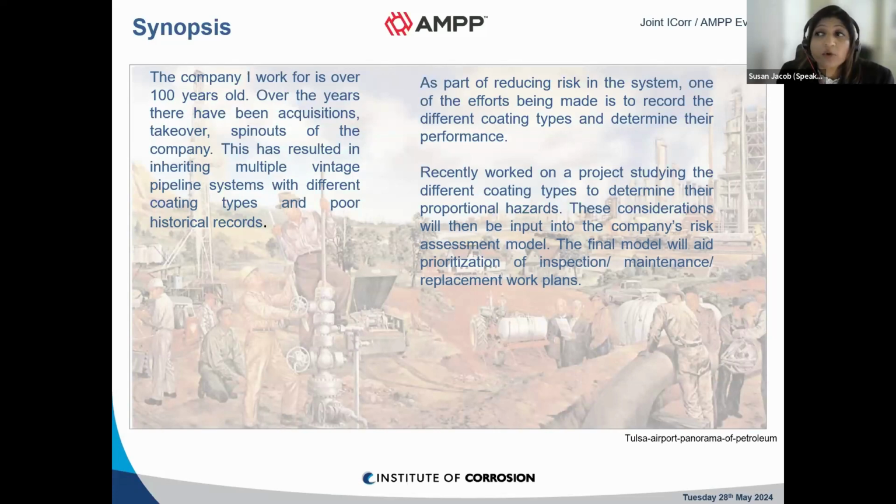Recently, I worked on a project studying these coating types to determine their proportional hazards. These considerations will then eventually be put into the company's risk assessment model, and this final model results will aid the prioritization of inspection, maintenance, and replacement work plans.